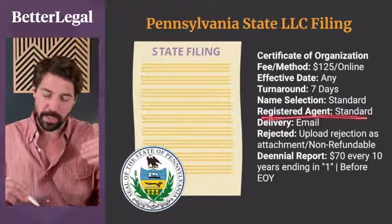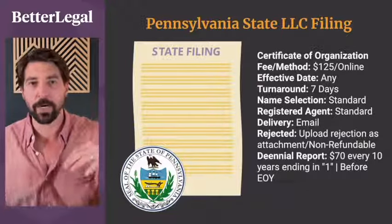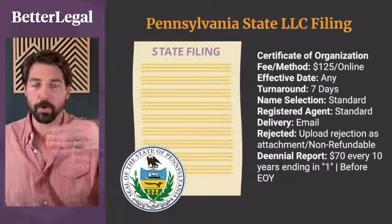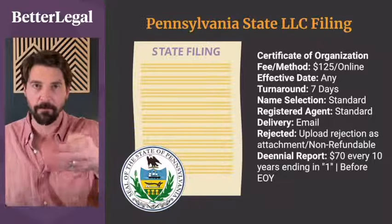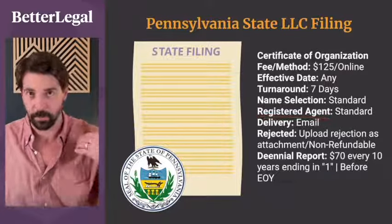Registered agent. This is, again, standard stuff. Every state requires this. It is a physical address in the state of Pennsylvania where a constable can come and deliver mail or a lawsuit to you in person Monday through Friday, 9 to 5. You cannot be a P.O. box. You can hire a third-party service to do this. Better Legal provides that.